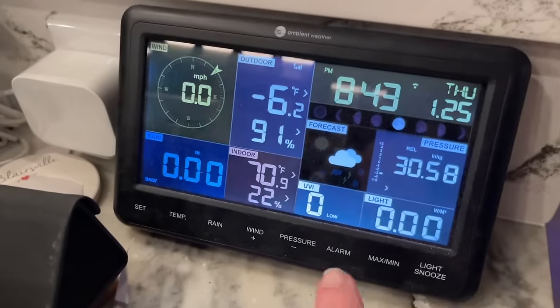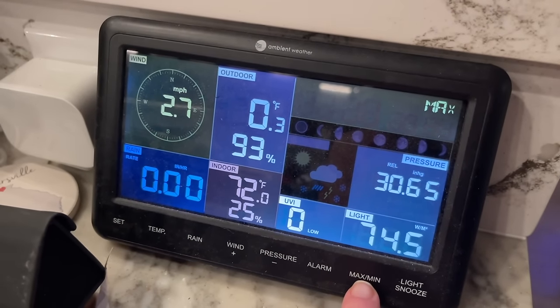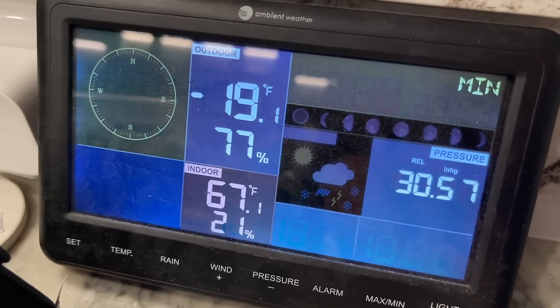-6.2. Oh, okay. Let's see what our minimum was. That's our maximum. So our high today was 0.3. And our minimum, our coldest, -19.1. Is that close enough to 20 below? I would count that as -20. Sure. 20 below. I also think that is our coldest we have seen at our weather station this winter season. Actually, I think for 2024. Forgot, we're in the new year.